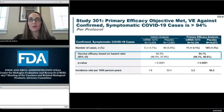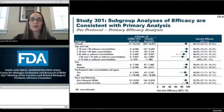Difference between the groups was also statistically significant. Incidence rate was 3.3 in the vaccine group compared to 56.5 in the placebo group. Now, I would like to show you a forest plot of various subgroup analyses we performed on the primary endpoint, stratifying the population by age, gender, race, and risk factors. All subgroup analyses were consistent with the primary analysis, lending confidence to the generalizability of the efficacy.